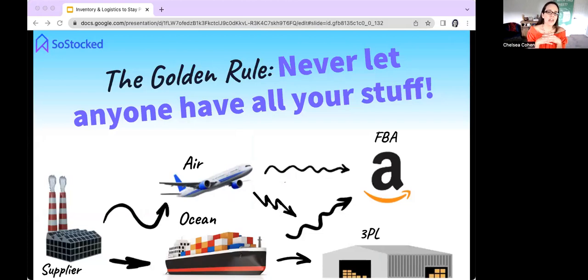The first thing to start to realize is that you have to establish this golden rule when it comes to your inventory, because if you're out of inventory, you're essentially out of business. We are an inventory-based business. We can't sell what we don't have. So the golden rule to establish is never let anyone have all your stuff. Never put all your eggs in one basket.